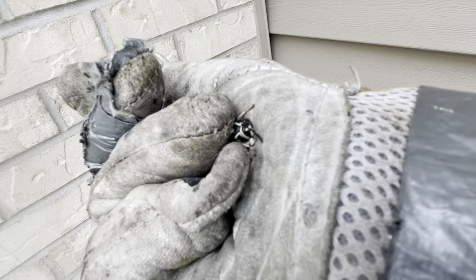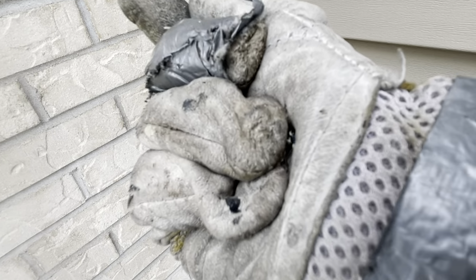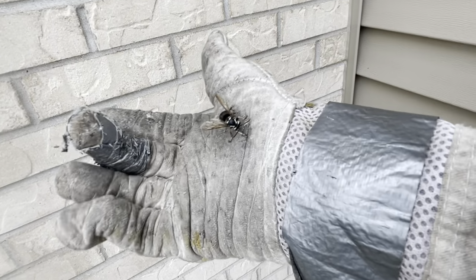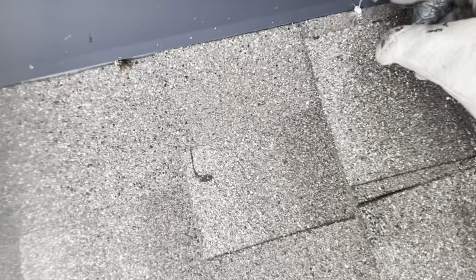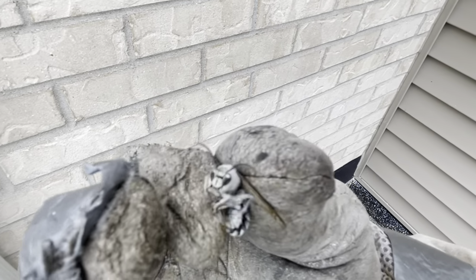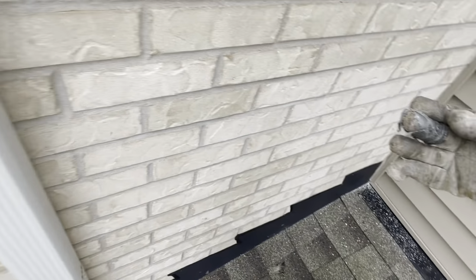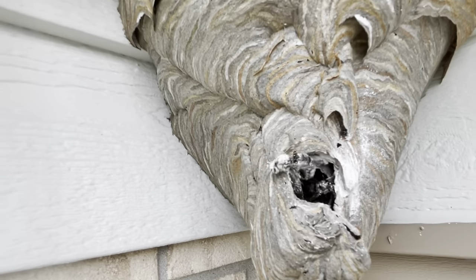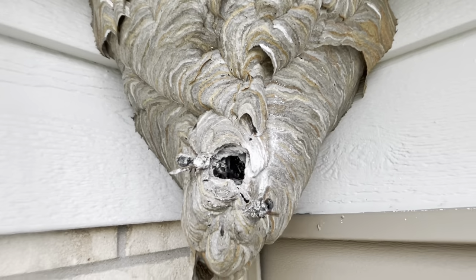Who really knows? Caught one of them right there. Nope, buddy. And caught another one right there. Boop. But you can see, look at this guy that went down. They're definitely big. That is a big guy. White one just flew right by my face. Boop. You can see, we definitely got a pretty active nest here, though.